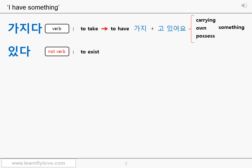The first predicate you can use is 가지다. And the second one is 있다, that you already know. Let's talk about the first predicate, 가지다, first. 가지다 is a verb. This verb itself actually sounds more like to take, in other words, to gain possession of in Korean, rather than to have.